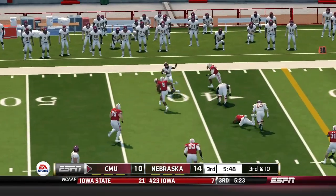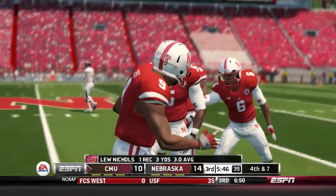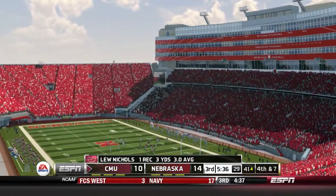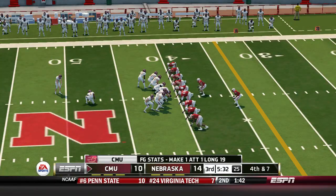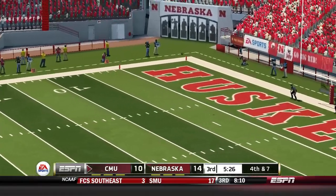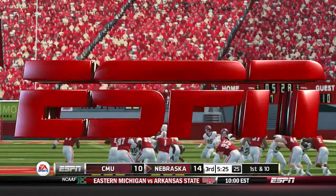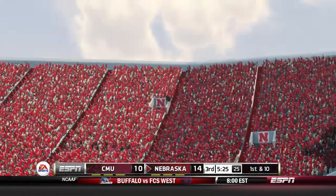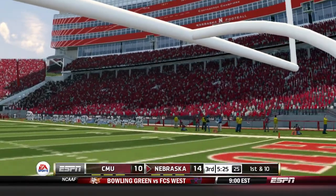They go with a screen here, and the halfback's got it. They'll bring him down at the 41-yard line. Kicks up, and it's no good. It lands short, and the kicking team goes to the sideline very disappointed. So we'll change possession with a score, 14-10, Nebraska.